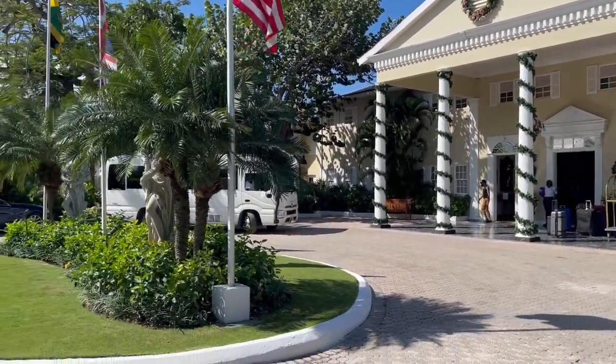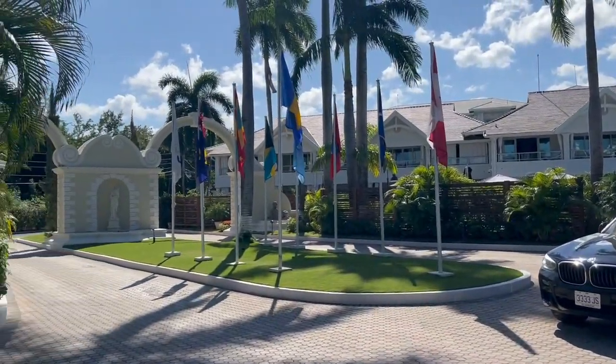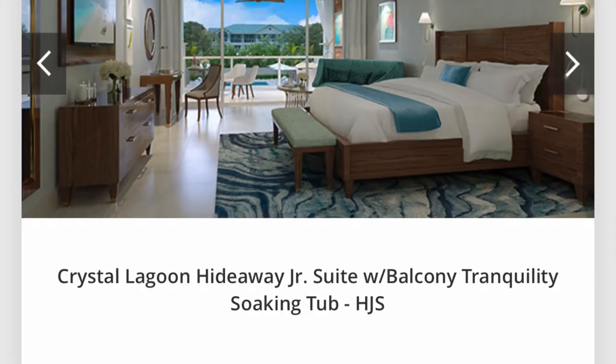This is the entrance to Sandals Royal Caribbean Montego Bay. Very beautiful. This is December, and it was in the 80s. The weather was just absolutely amazing.